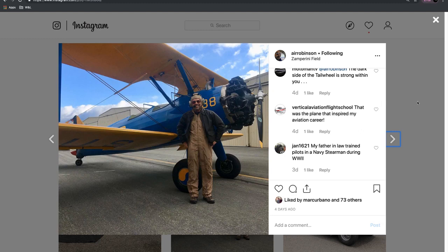So who made the comment that I look like a Teletubby? Airborne Teletubby? Oh, that's so funny. That was James Lippman, I think. You are standing in front of a biplane. It looks very old.